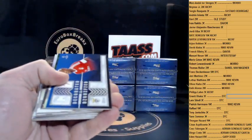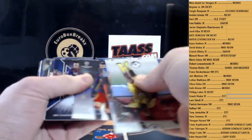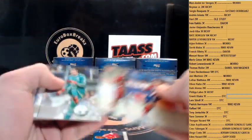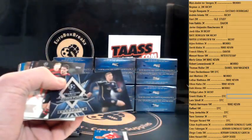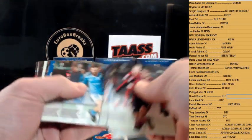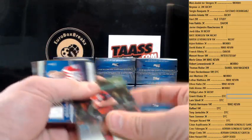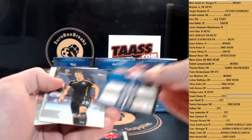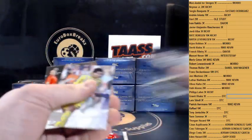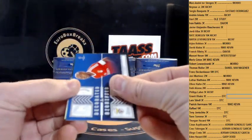Let's pull something nasty. Here's the first autograph already coming. It's a green one to 150. Let's check these first. We got Jordi Alba for Barca. We have Pjanic for Zagreb. We have, to 99, Karim Bellarabi for Leverkusen. First number card. We got Luuk de Jong for PSV. We got Paul Pogba. Alright, first autograph. Good luck, guys.